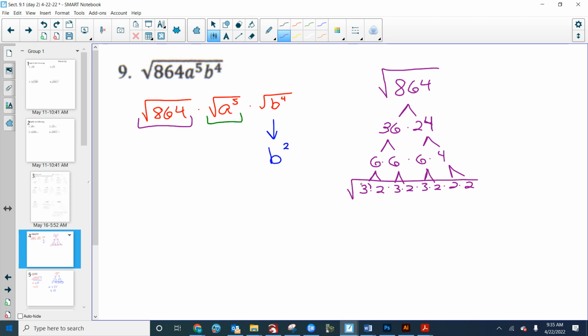Ready? A pair of 3s. What comes out? 3. A pair of 2s. What comes out? 2. Any more pairs of 3s? No. But a pair of 2s. What comes out? 2.